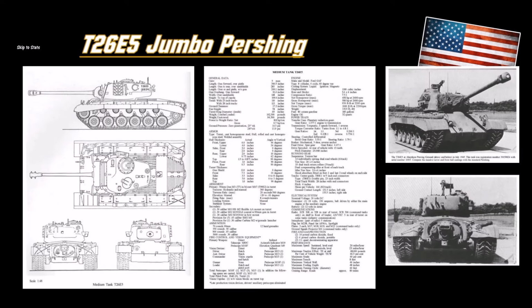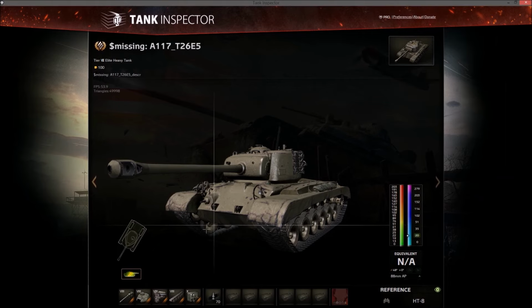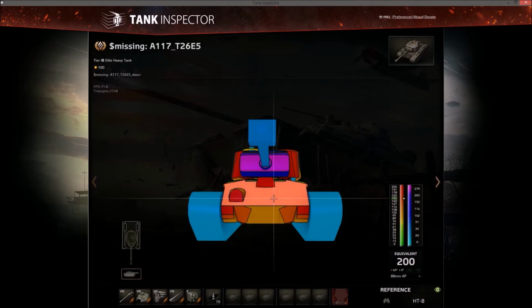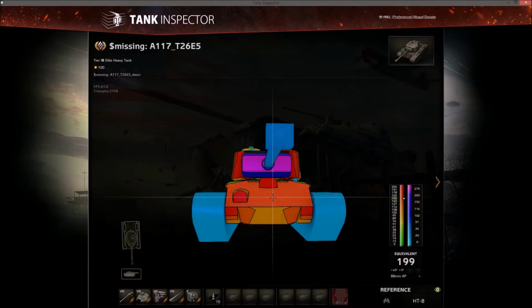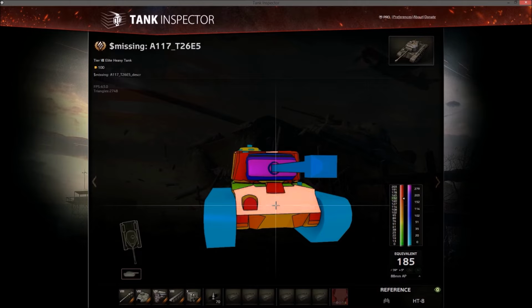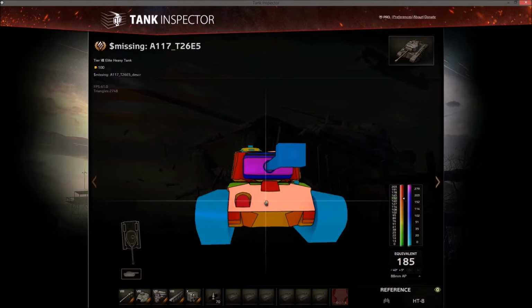But here are the blueprints of this vehicle. It did get produced, 27 units, so it's not a paper tank, but here are the main stats of the Jumbo Pershing. So as you can see, this vehicle has some armor. It's 152 at the front, well sloped into roughly 200mm effective. So it is sloped, it's thick, so that's great. So it's like the T32. It has more armor than the T32. Not as good sloping, but effectively about the same.